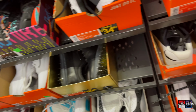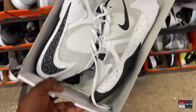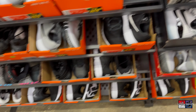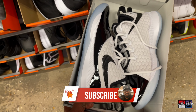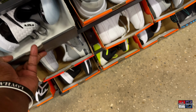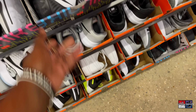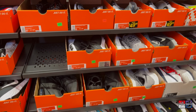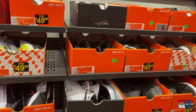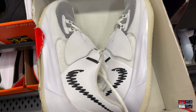Trash can water. Oh, man. Got some Giannis. These look like some bronze, I think. Wanna be Jordan 11s? I'll pass on that. Got some more Kyries. Got some more Kyries. Kyrie lows right there.